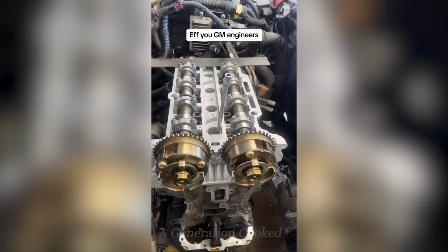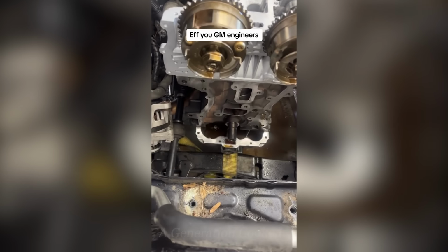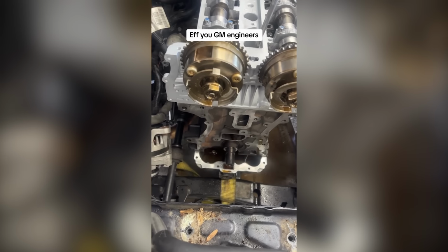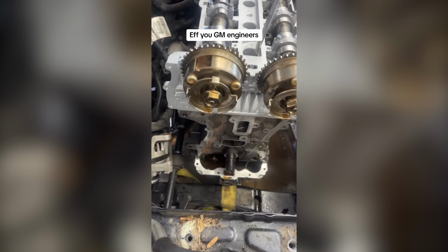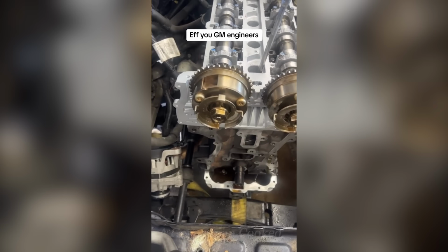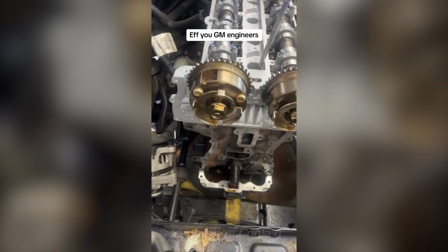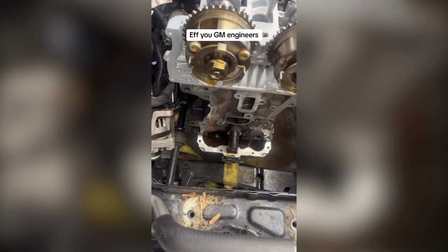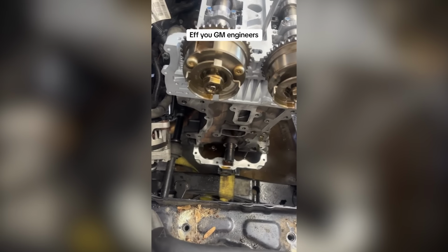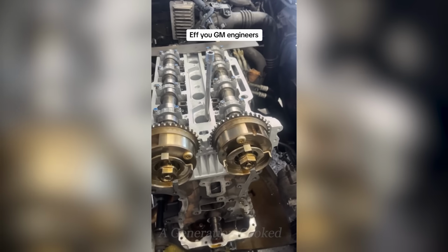I get the whole Ford thing with no keyway on the crank on the harmonic balancer. It's easy, just again pull a plug out of the block, put a pin in to hold the crank in place. But on the Ford, doing the timing chain, you have a timing mark on the crank sprocket. You have timing marks on the camshaft sprockets.